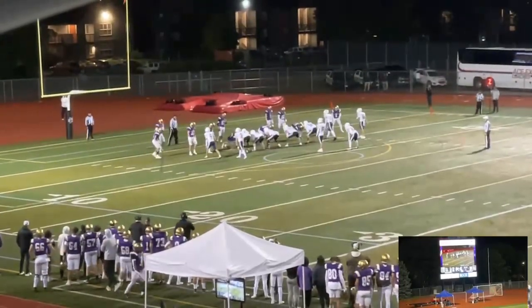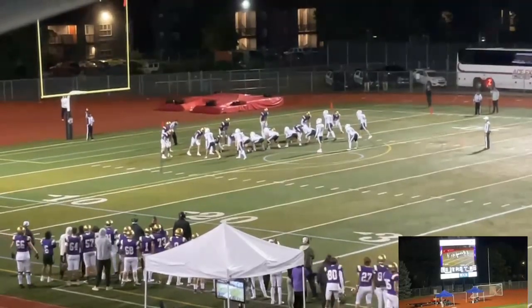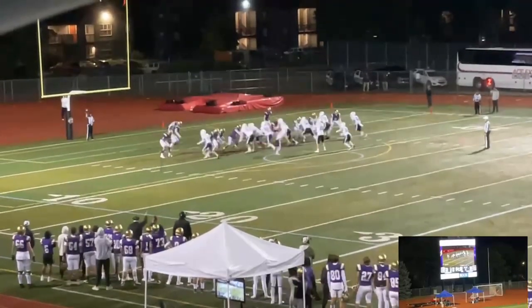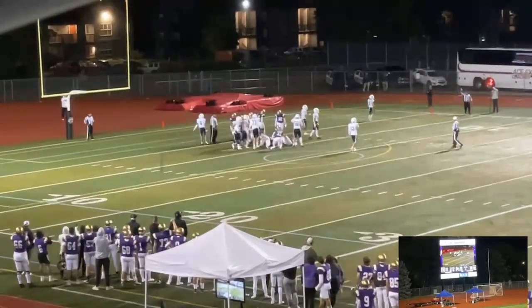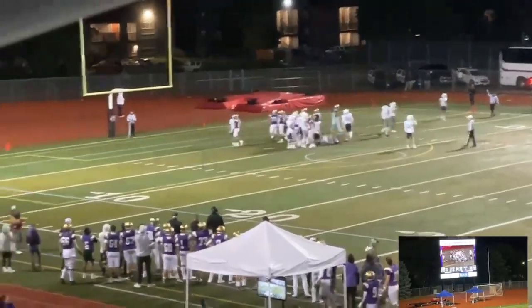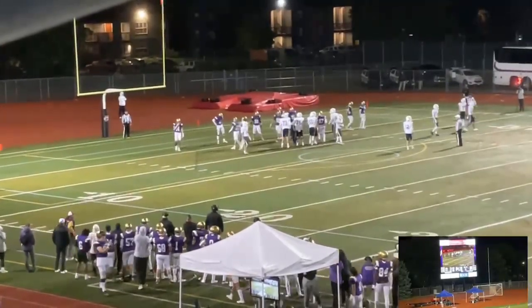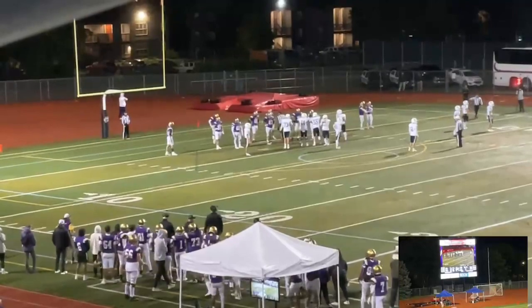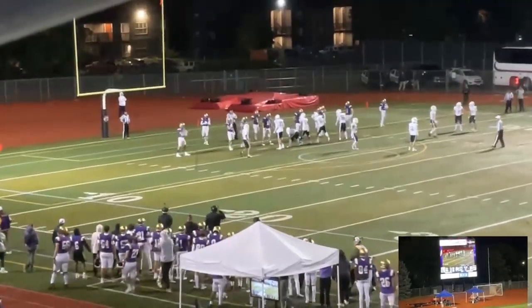Looks like Cherokee Trail has their big package in. Shotgun formation. Here comes the man in motion. It's going to be a handoff up the gut. He's going to be stacked up. Maybe gain of a yard. It'll be third and 3, or third and goal from the 3. Big play here. 4:20 left in the game. Clock runs. Lambkins up by 3.